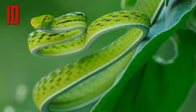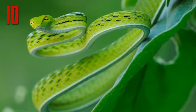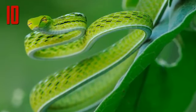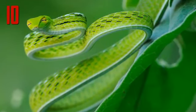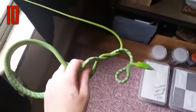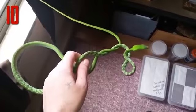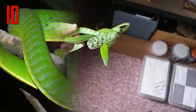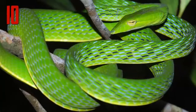This snake has an extraordinary geometric pattern to its scales. This pattern is highlighted when the snake feels threatened and expands its body, revealing the black and white between the green scales. When relaxed, the snake has what looks like a very slender, nearly all-green body. This isn't its only defense.